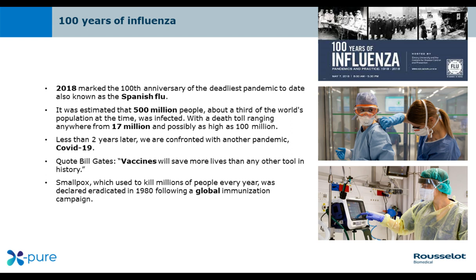Of course, the most powerful tool we have at our disposal to fight this pandemic is a global vaccination program. A relevant example of this in modern history is smallpox. This virus used to kill millions of people every year and was declared eradicated in 1980 following a global immunization campaign led by the WHO.